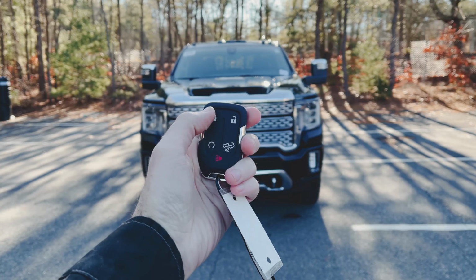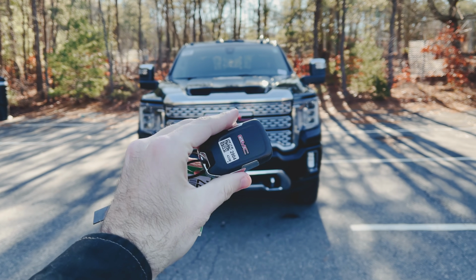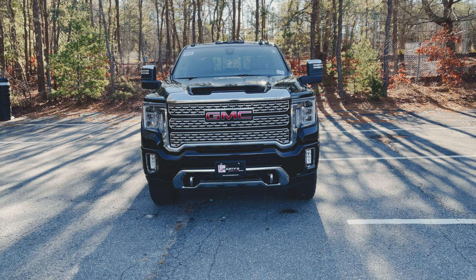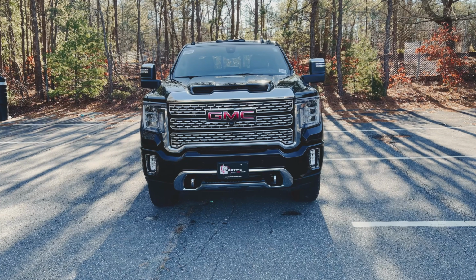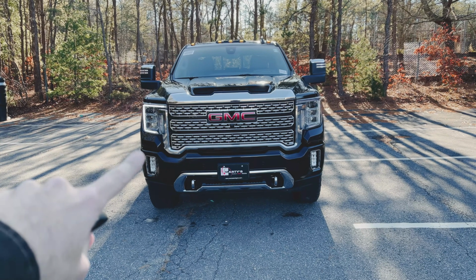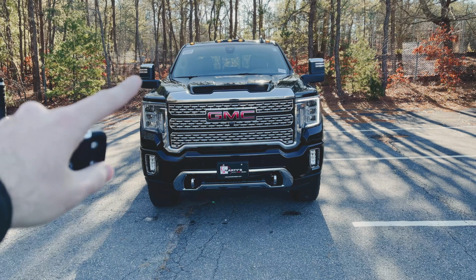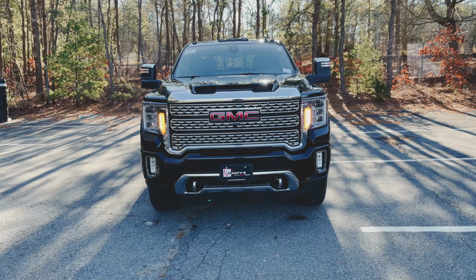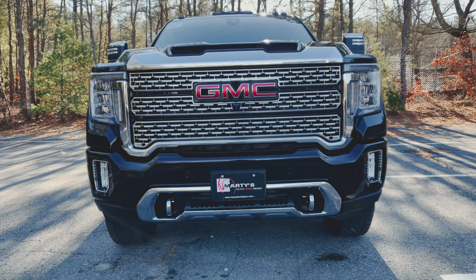We've got our lock, our unlock, remote start, and drop the tailgate, as well as our panic button. Nice and compact. I'm going to throw that into my pocket. I'm also going to fire this thing up so we can get a look at our C-notched signature LED daytime running lights with LED blade headlights. You've also got LED fog lights down low.